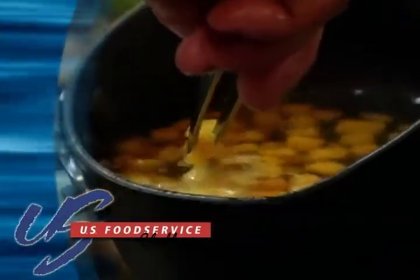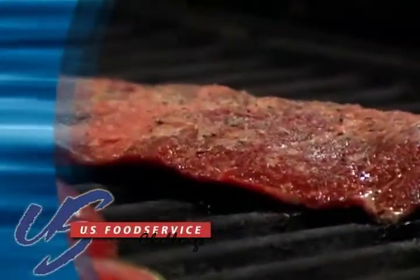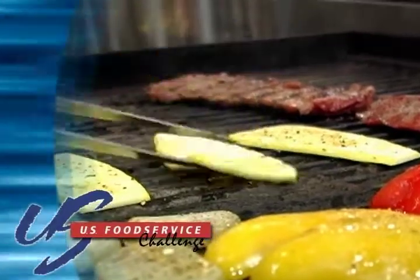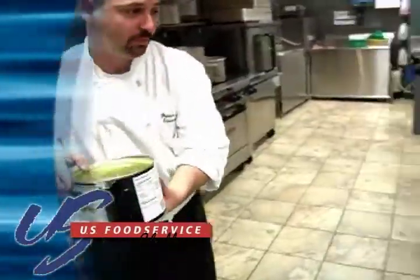So now he's going to grill everything. Everything goes into the center of the grill in the hot spot, and looks like he's going to get some nice grill marks on there. No pressure, but you're down to 15 minutes. Tick tock.